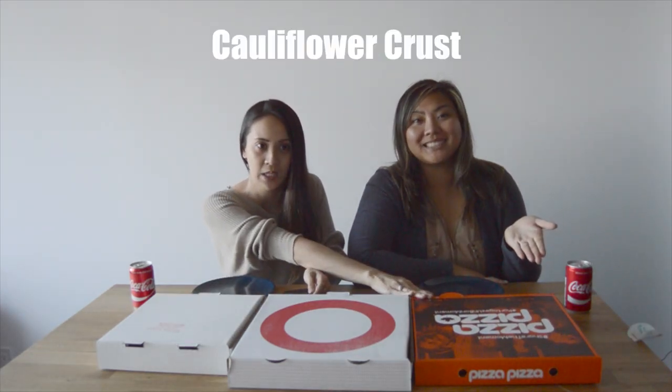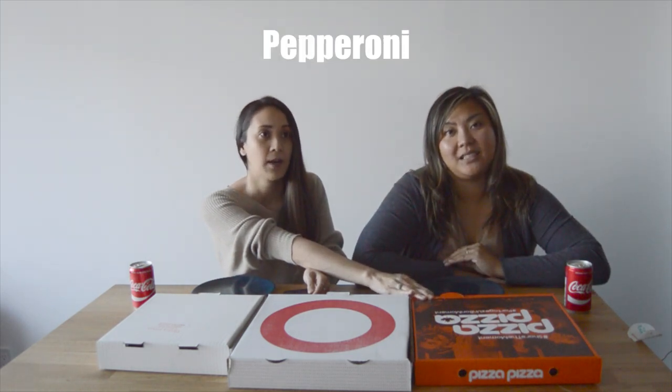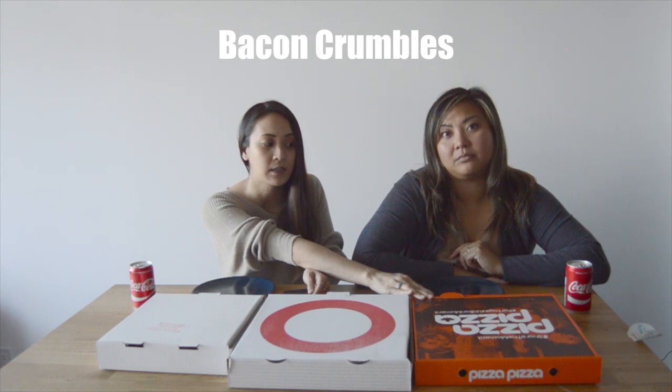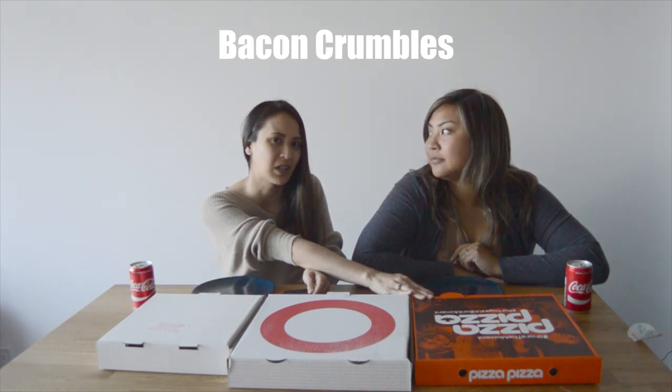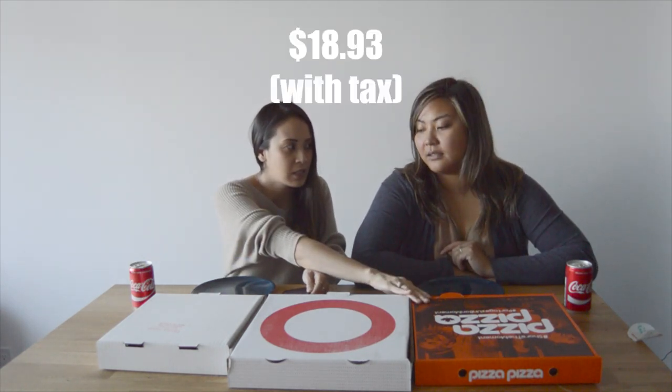So the pizza, we got the cauliflower crust and we made it a Canadian pizza. So your typical pepperoni, bacon crumbles, and mushrooms. So this was 18 something. And I know that doesn't really seem lower end, but it's because we got the cauliflower crust. Usually it goes from anywhere, probably like $8.